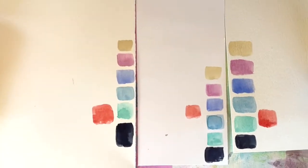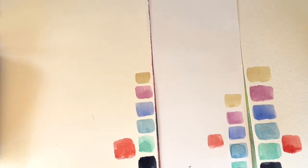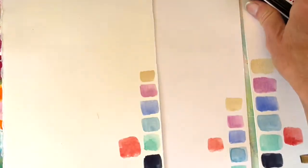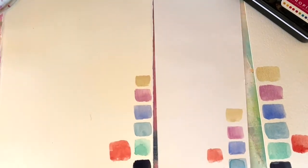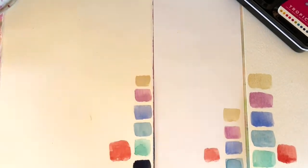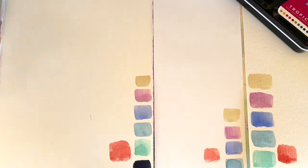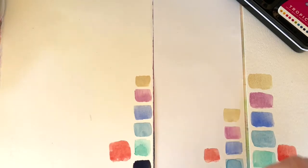Then I want to show you real quick, because we've done it before, a couple other watercolors that are kind of fun. I've shown you guys these before, but some of us are new, so there's a whole Dr. Martin's watercolor set that are more like inks, and I'm just going to pull one out. They're very bright with a lot of pigment, but they work the same way as watercolor.